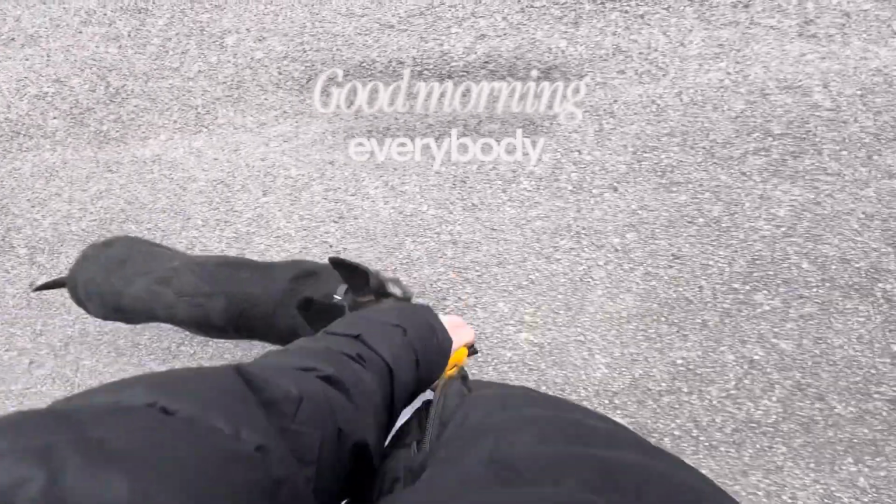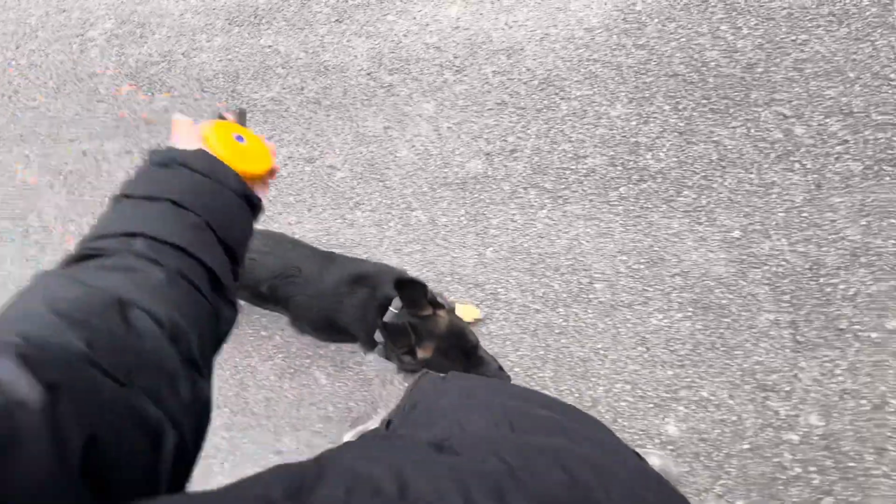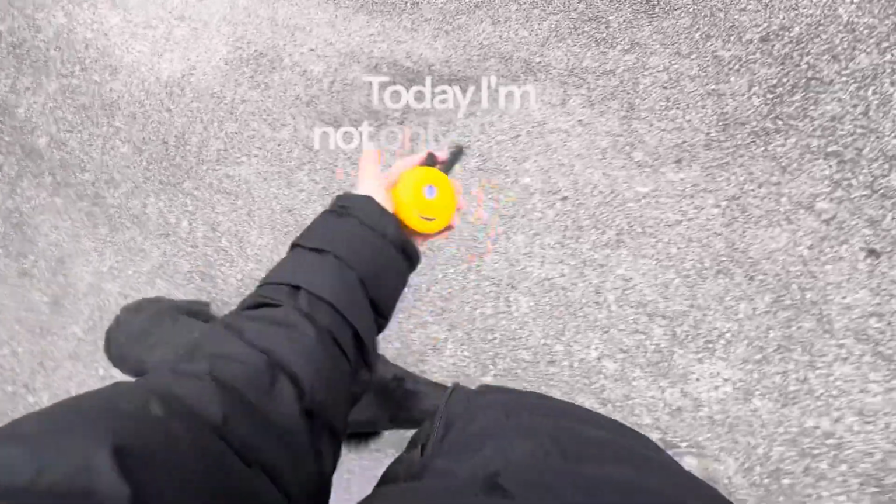Good morning, everybody. I'm out with Shay. She's our 6-month-old German Shepherd in her final week of board and train, and it shows. Today, I'm not only out my first time with her, but she's also completely off leash.